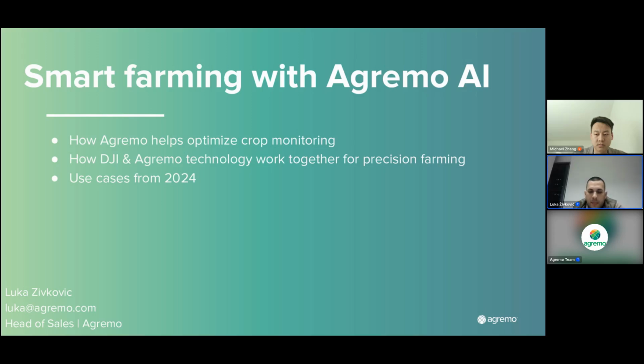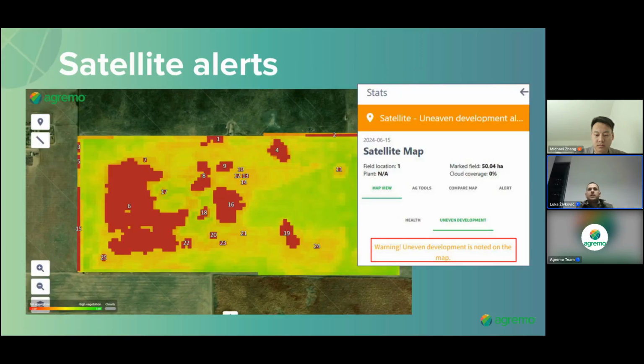And I will put special attention on crop spraying, variable application maps, spot spraying for both herbicides and fertilizers. So as a start, the main thing that is related to the crop monitoring part of the Agremo app. For those who don't know, in Agremo, we developed the platform for crop monitoring, crop analytics, and variable prescription maps. One of the important things that we added to support crop monitoring and make it more efficient is satellite monitoring.